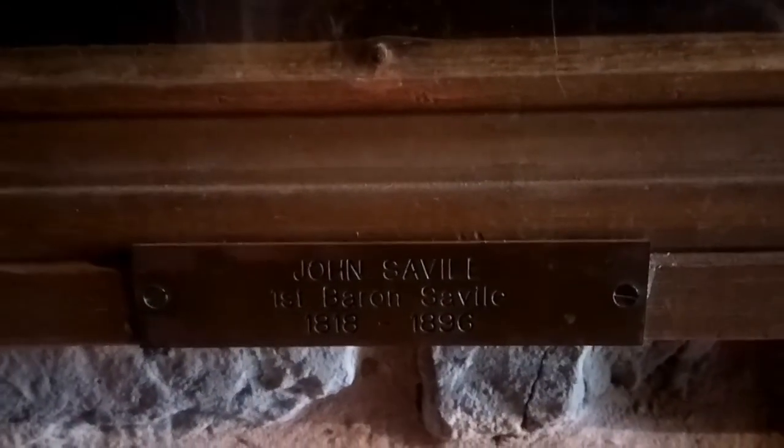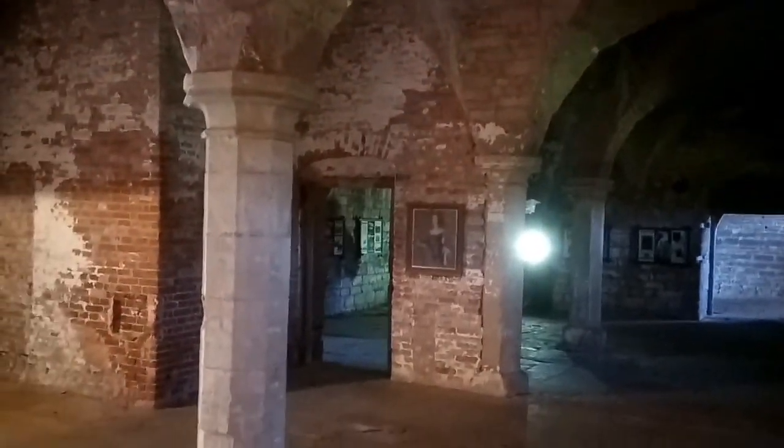Here we have a picture of John Savile, the first Baron of Savile. Just focus on the name there. And this one is George Savile, the first Marquess of Halifax, a couple of the family members that lived here. And in this room you really get the feel that this used to be an abbey. You can actually see the architecture here.